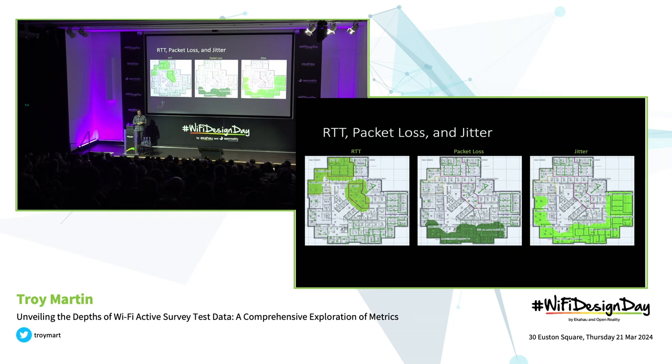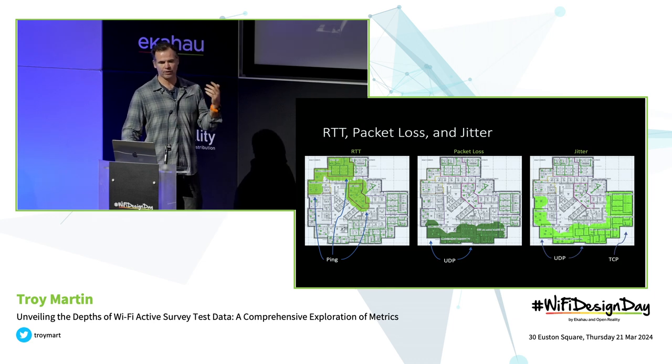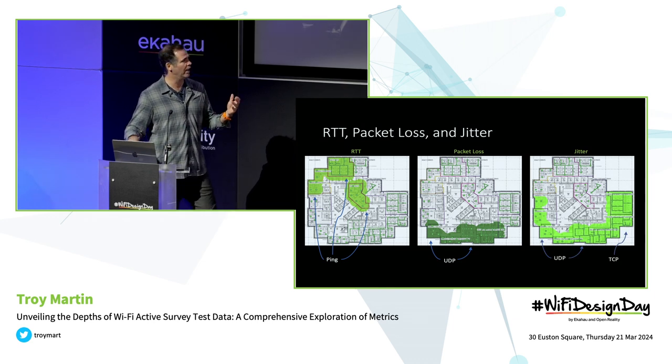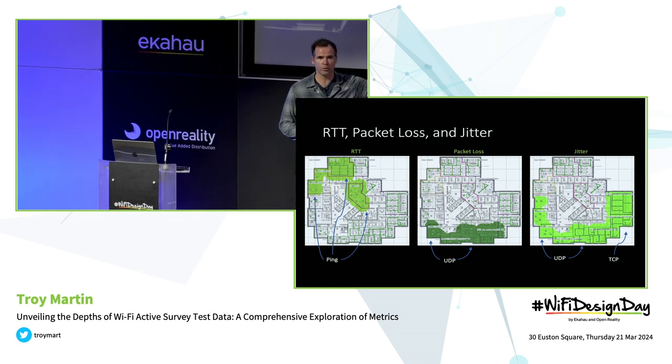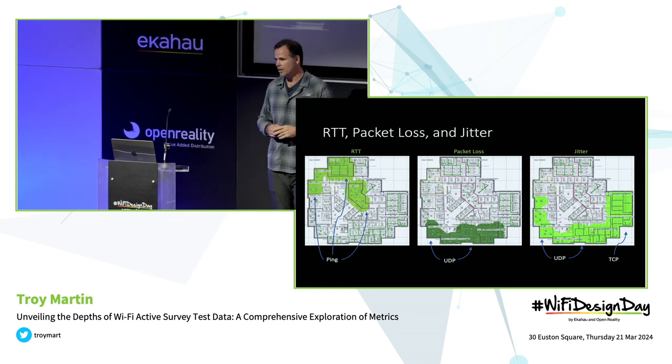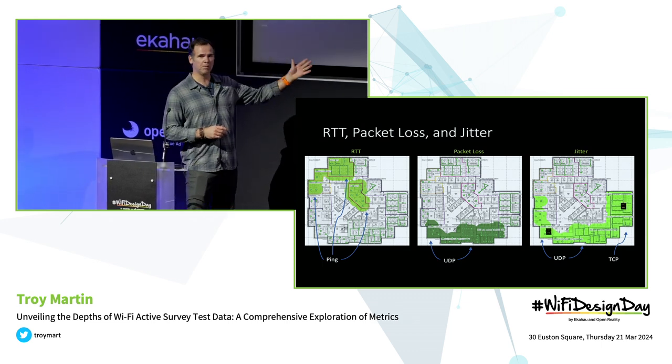All right, so if I did a round trip time, that's where I was doing my ping test. My packet loss and jitter is where I was doing UDP-based tests, right? So if that's important to collect, you want to make sure you do that. Now, on the final slide with jitter, you do see a visualization. There is a heat map generated for the packet loss, but interestingly, it always shows 0 milliseconds, right?